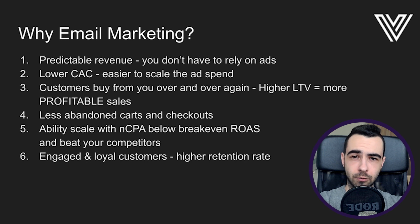Then the thing that is really important, and I don't see many people talking about, is that you'll have the ability to scale with new customer acquisition cost below break-even ROAS, and you'll be able to beat your competitors. What I mean by that is that you don't have to be profitable on the first purchase. If your LTV is higher, and let's say people buy from you not only in month 1, but also in month number 2 and 3, you're going to be able to spend more to acquire this customer because in the span of 3 months, you will still make huge profit. And your competitors won't be able to do it. They won't be able to spend that much to acquire a customer.